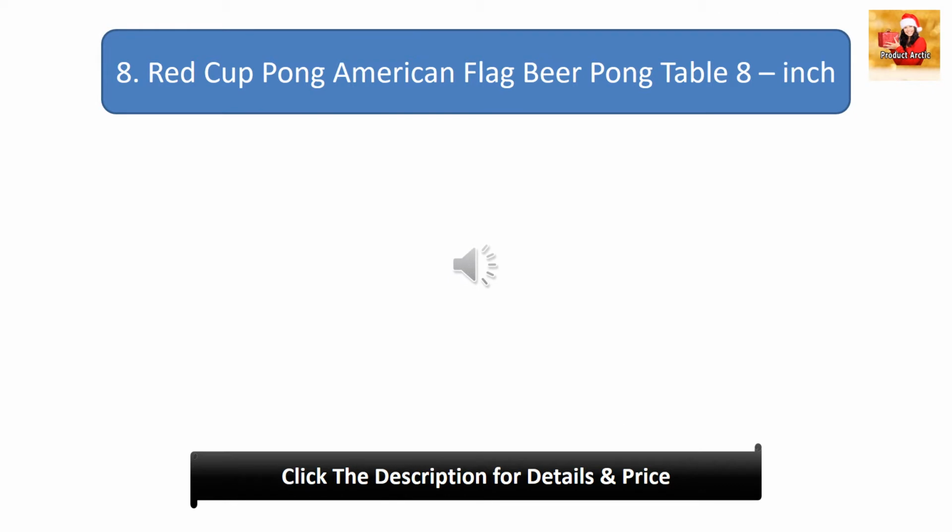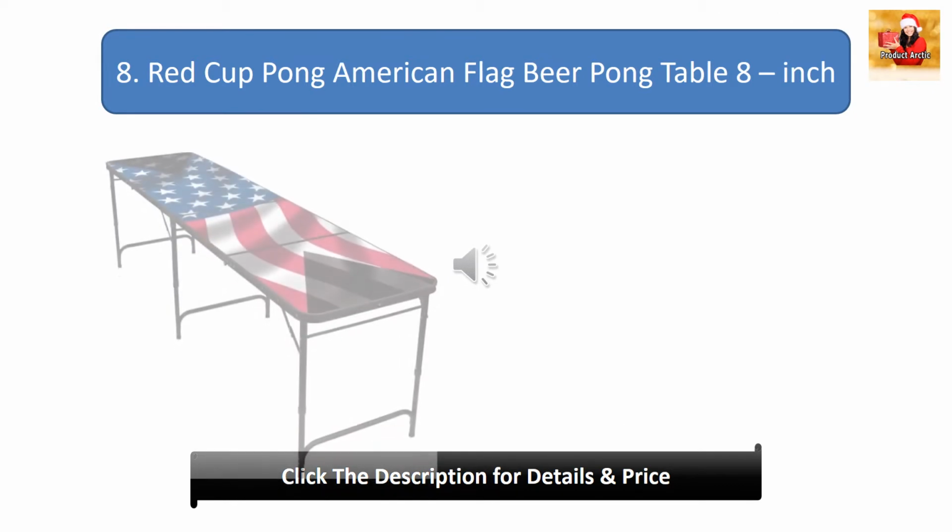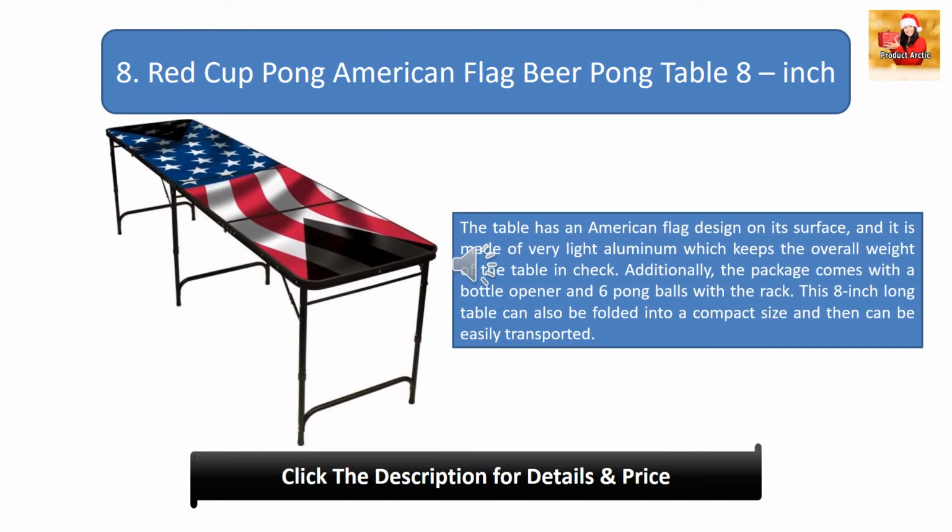8. Red Cup Pong American Flag Beer Pong Table, 8-inch. The table has an American flag design on its surface, and it is made of very light aluminum, which keeps the overall weight of the table in check. Additionally, the package comes with a bottle opener and 6 pong balls with the rack. This 8-inch long table can also be folded into a compact size and then can be easily transported.